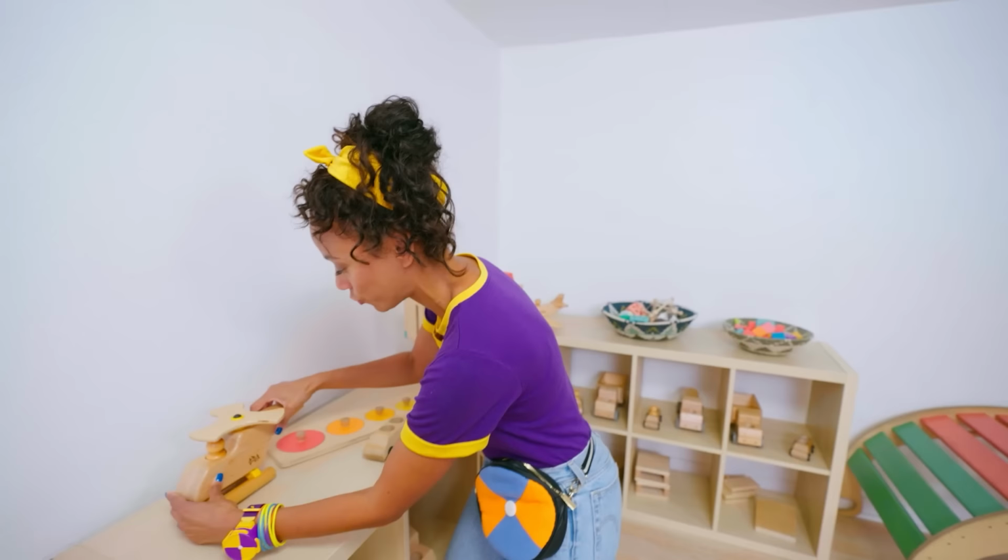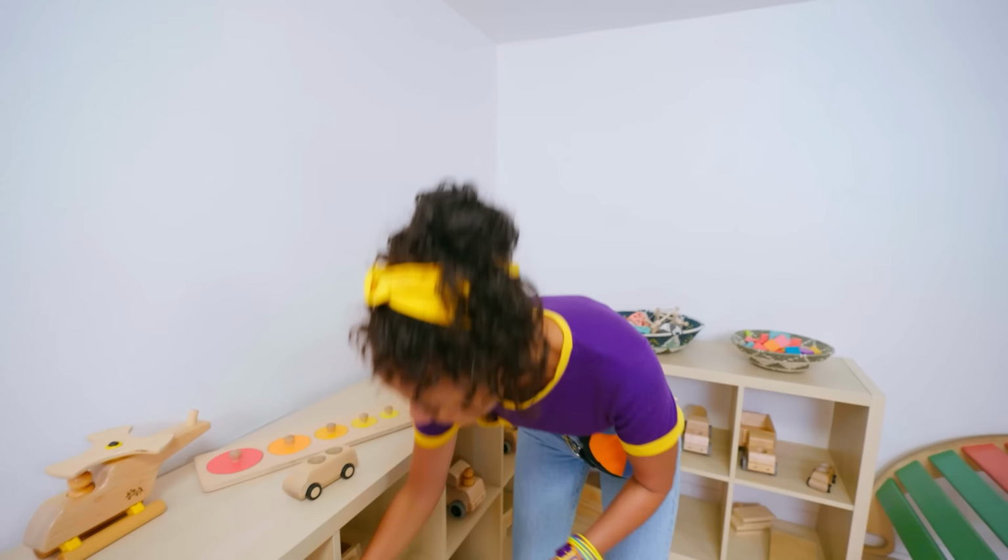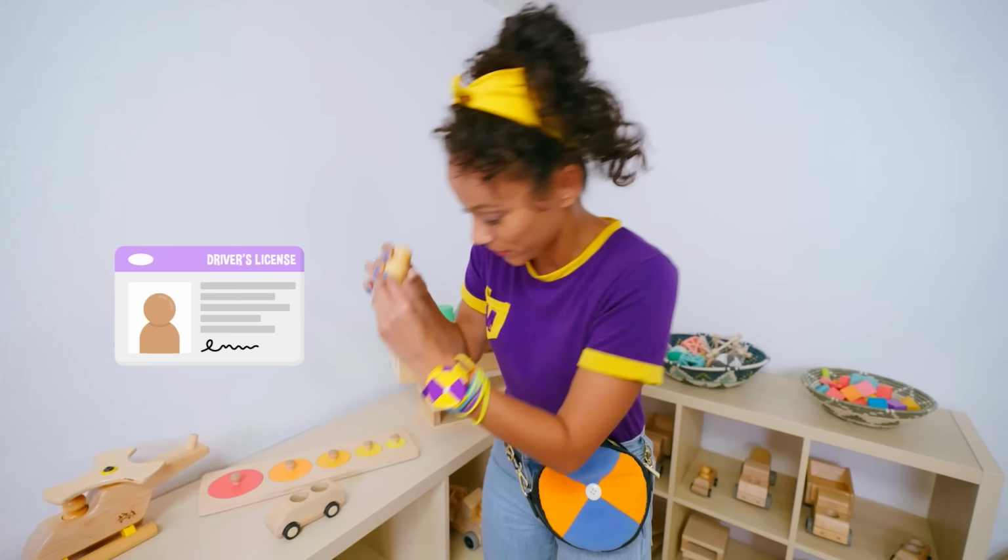Oh, look, a little car. Uh-oh, it needs a driver. Oh, I can drive. Oh, you can? Can I see your driver's license? Looks like you. Yep, okay, get on in. All right, enjoy the ride.